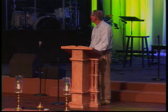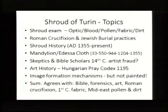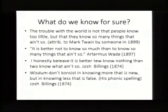And we'll talk about a new result I found out from the Pray Codex, which identifies many specific features of the Shroud two centuries before its alleged creation by the skeptics. Then we'll talk about image formation mechanisms just barely, mainly because we can only speculate. Well, we can only show what it's not. We can show fairly clearly that it's not a work of art. In summation, we'll put all of those together. So let's move on to the first slide here.